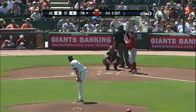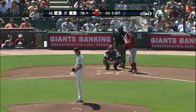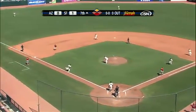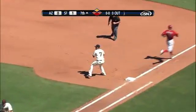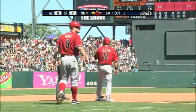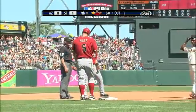Giants are expecting Burns to lay down a bunt, and he bunts it hard to Sandoval, and Sandoval will throw to Burris, and down to make that over to third is Ojeda.